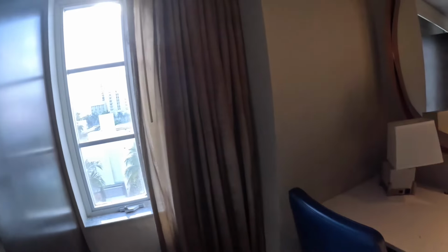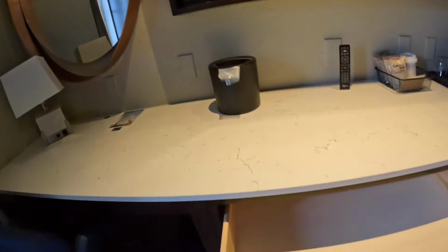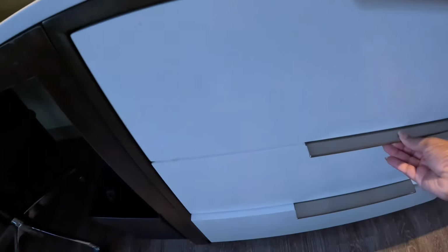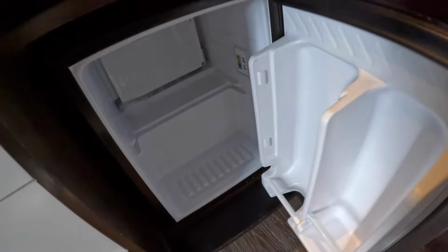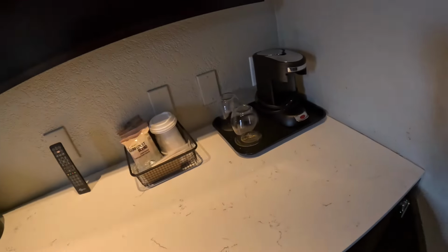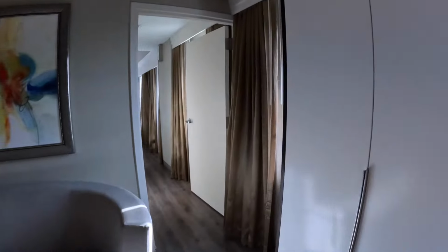So this one, it's a one bedroom suite. Okay. And this is perfect, especially if you have to work while traveling. It's a little refrigerator. Okay. Closet.